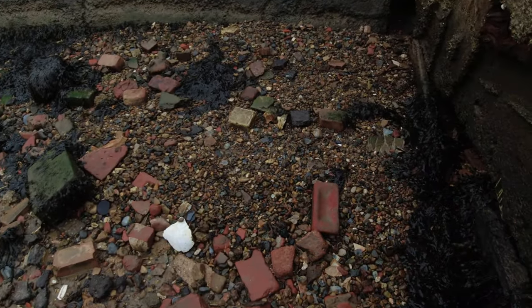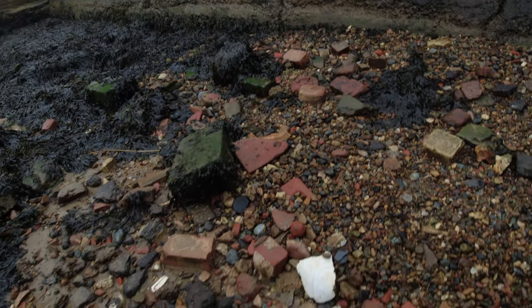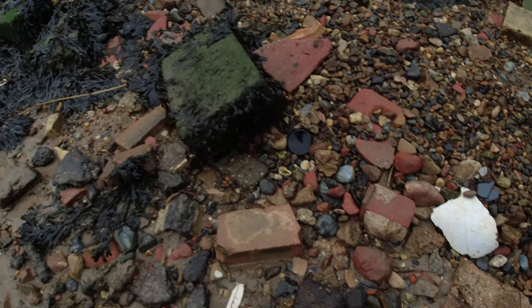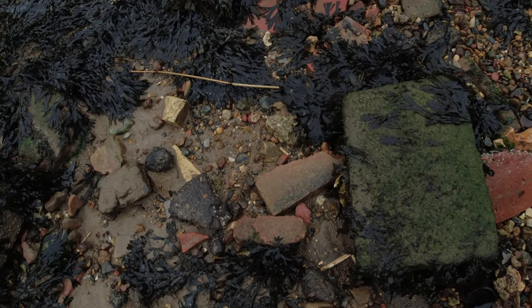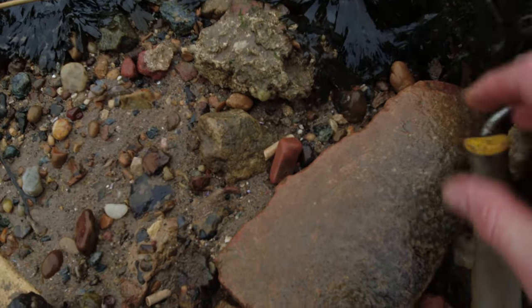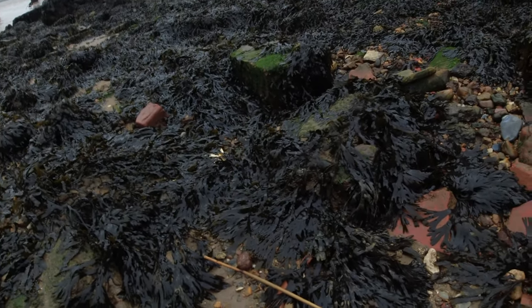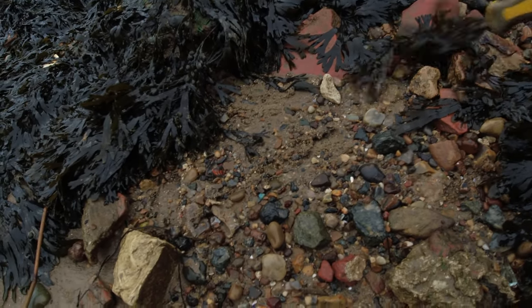And here we are in another little crevice. These are always good little spots for finding things, so it's always worth having a bit of a look around. I can't see anything particularly obvious yet. Let's keep looking. Oh, there's a find. Another little pipe stem, a teeny tiny little piece. I've been very impressed with the amount of pipe stems I found around here, but a little disappointed that I've not actually found a whole pipe.